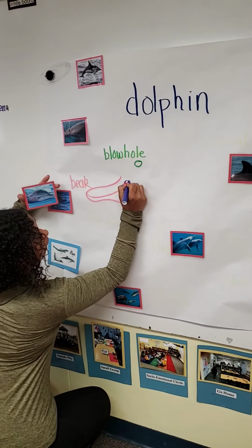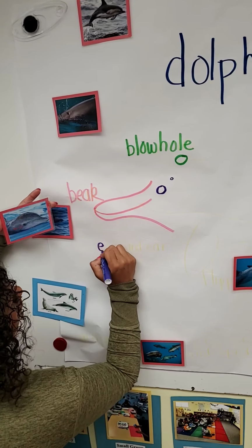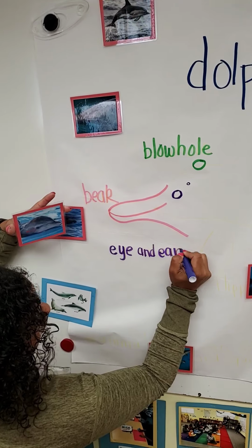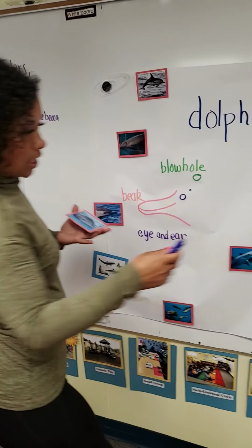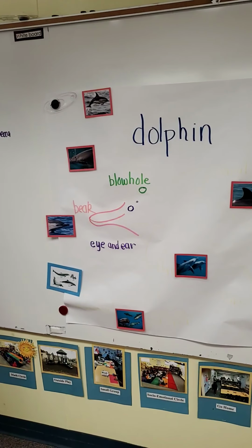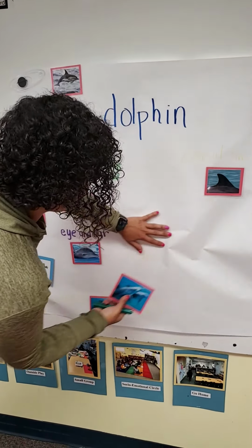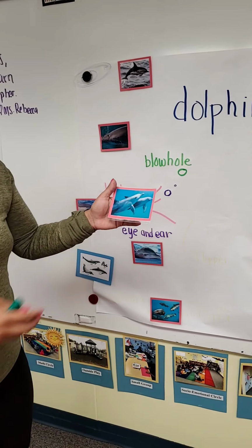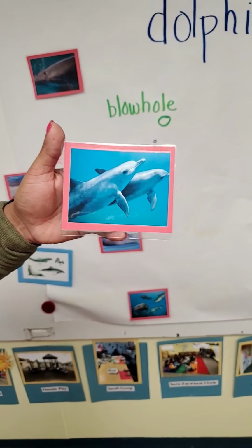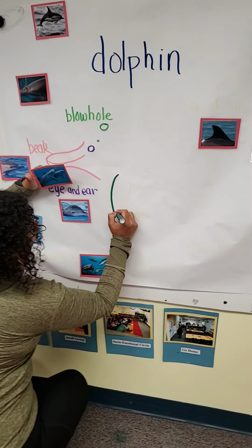So there's the eye, and the ear is just close by. This is the dolphin's eye and ear. Now we are going to learn about the dolphin's flippers. The dolphins use their flippers to swim in the water so that they can get where they need to go. They use their flippers to swim. So I'm going to draw the flippers.